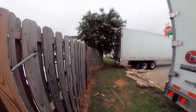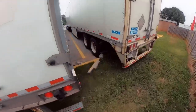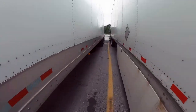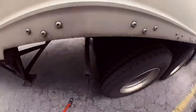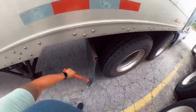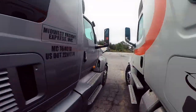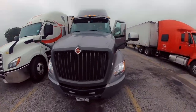And you gotta check all the marker lights. The tail lights, the marker lights. All good. And of course, also the marker lights here. The mud flaps. It's so important that you have mud flaps, because if one of these is missing, you can get a ticket, you know? All the marker lights are working, the headlights are working.